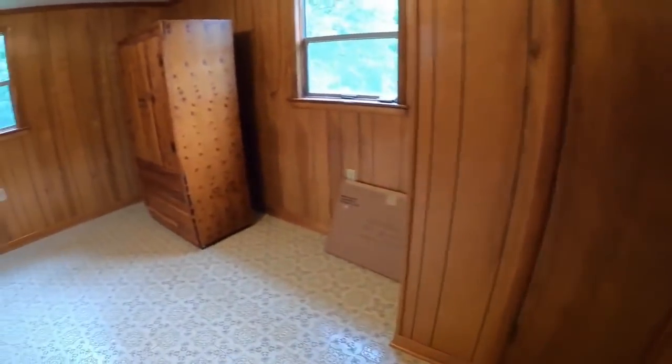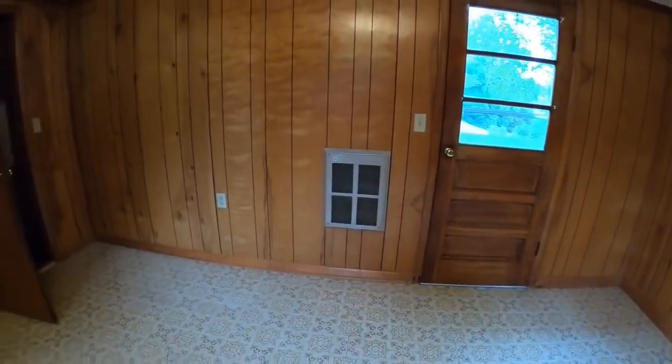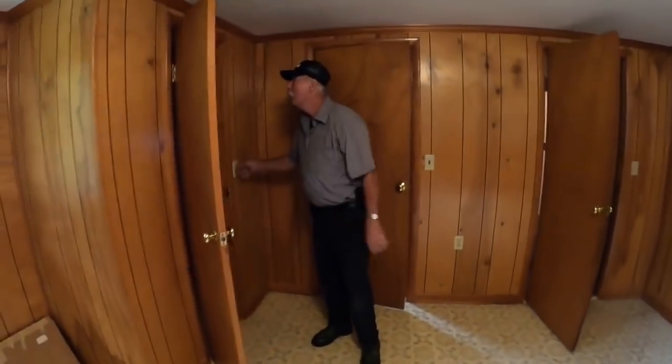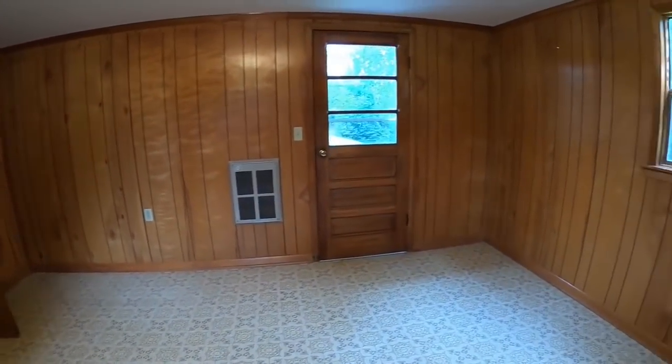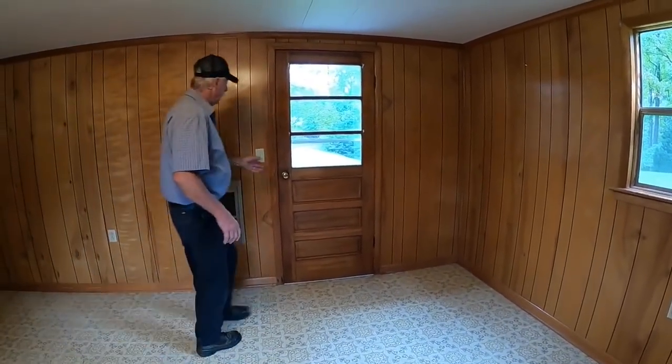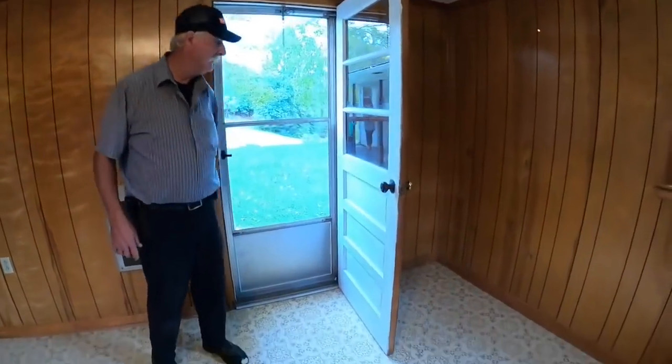This room also has an electric wall heater and has a fairly big closet. This is probably what you'd say is your master bedroom. Now we'll move on to our bathroom. We do have an outside door that you can enter and exit through its own door without going through the rest of the house.